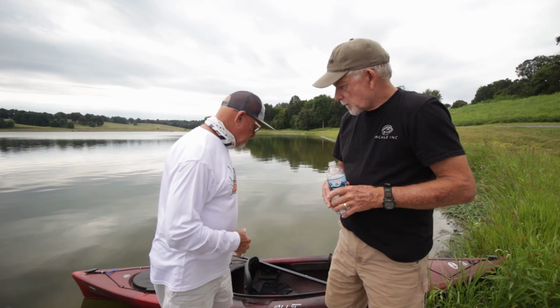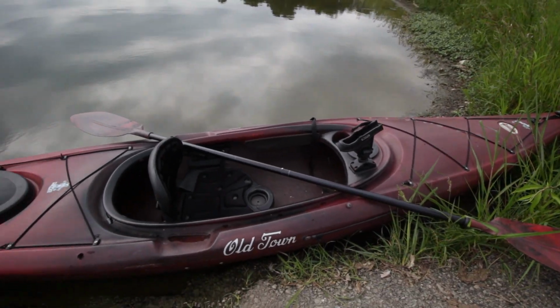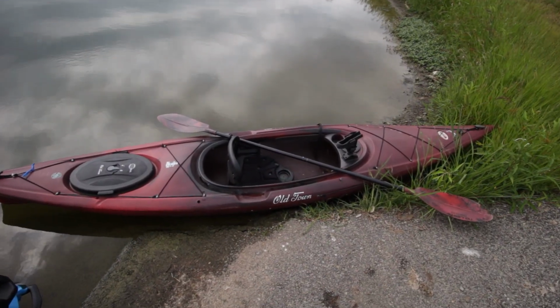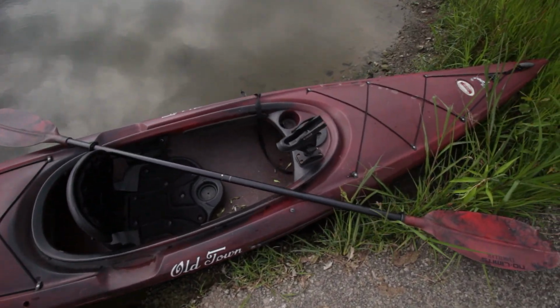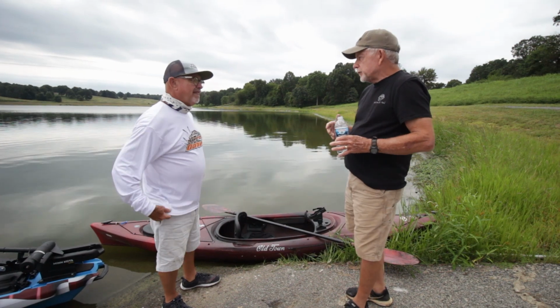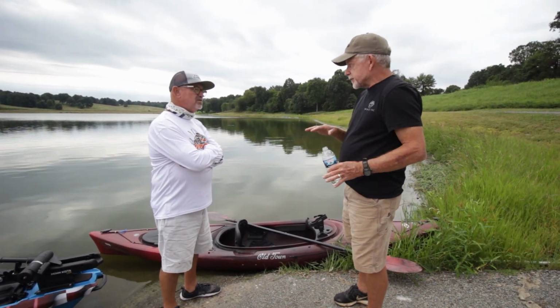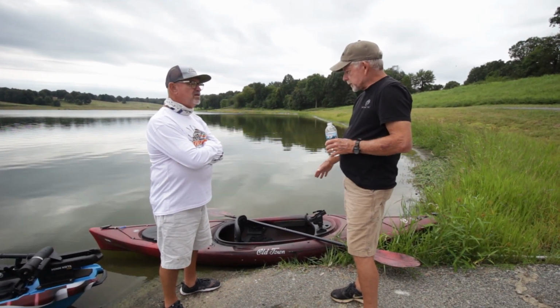And we'll start out with an Old Town right here, which is a sit-in kayak. And for the people that are not sure what they want to do kayak-wise and everything, that's probably the way to start. Mm-hmm. This is a Dorado. It's a sit-in boat. You know, kayaks come in two ways: sit-on, sit-in. Today both you and I are using sit-ons. This boat is a great boat.